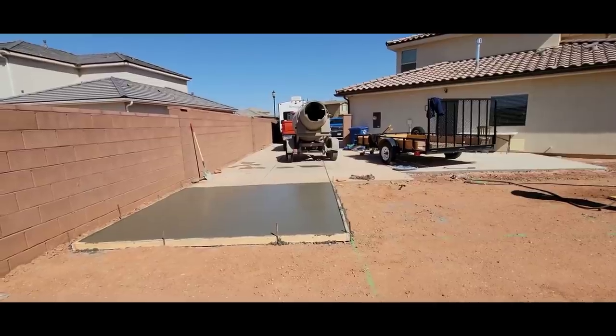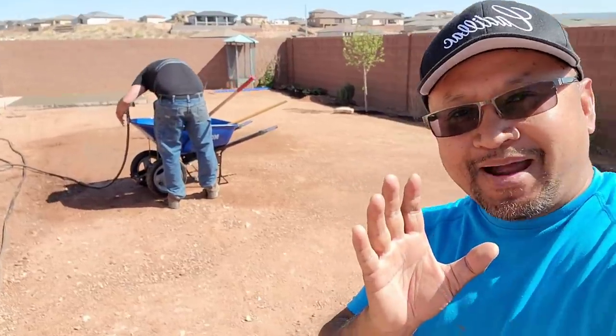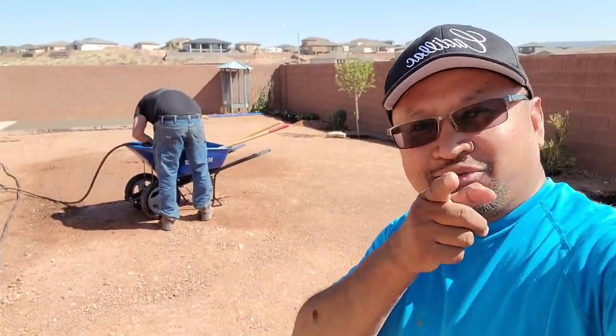Looking good, huh? It's a little bit harder than what I thought, but we did it. We did 8x10. I've got to do 10 more of these in my backyard in order to push the driveway all the way to the back. Stay tuned.